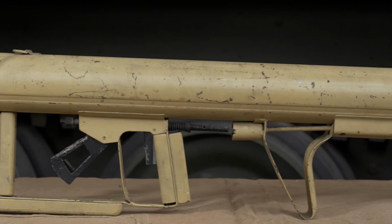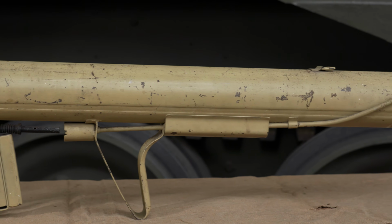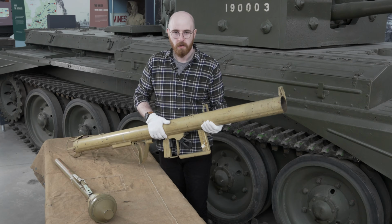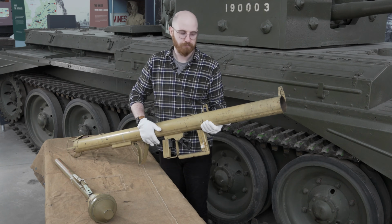A cumbersome shield was added to protect the gunner when it was discovered that the propellant from the rocket was still burning as it left the tube. This was especially common in cold weather. The heat from the rocket could badly burn the Panzerschreck user's hands and face.